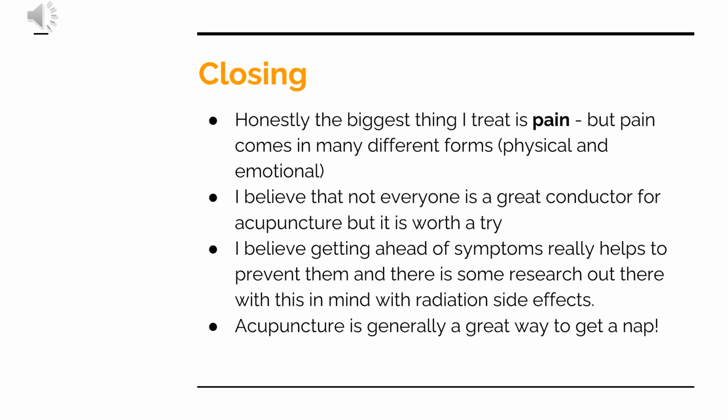There is some research that's out there with this in mind with radiation side effects. It's very exciting to see that coming around. And if nothing else, acupuncture is a great way to take a nap.